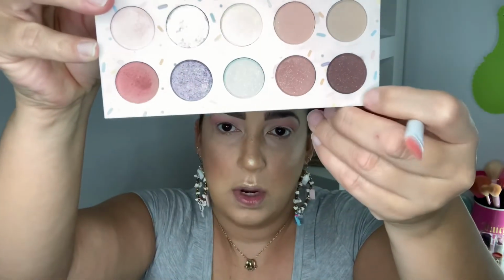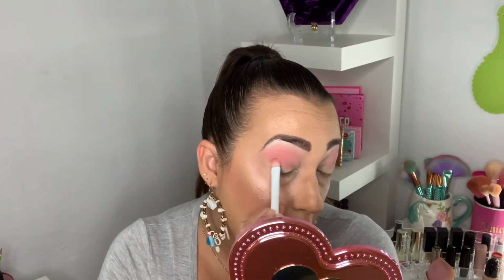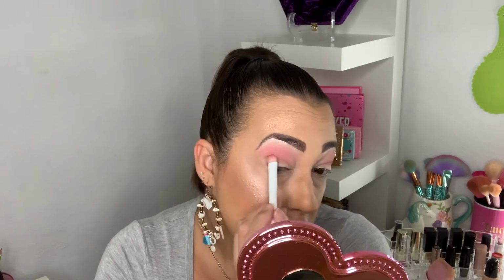That's cute. So now I'm gonna go and apply some color in my outer lid, and that's gonna be Gloppy, this pretty shade right here. It's like the brownish one. And let's see what that shows. I'm trying to work softly. Yeah, that's pretty. It's a pretty brown. I'm trying to work softly in here because I don't want no mess.